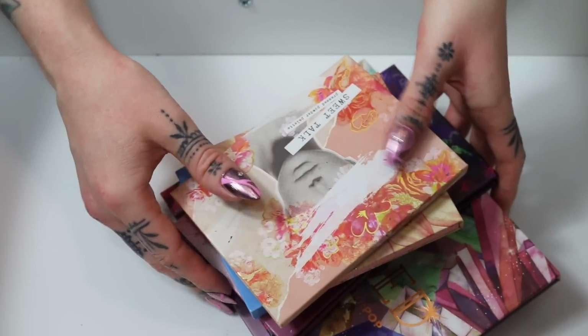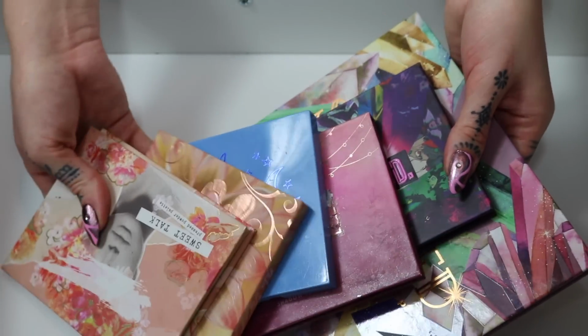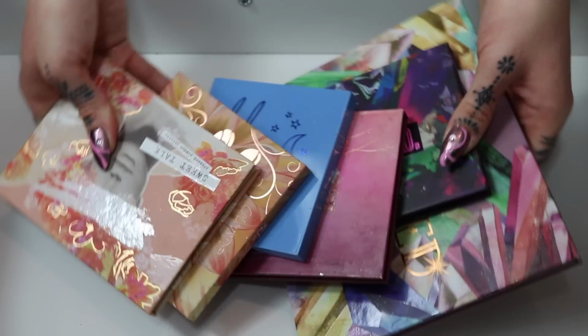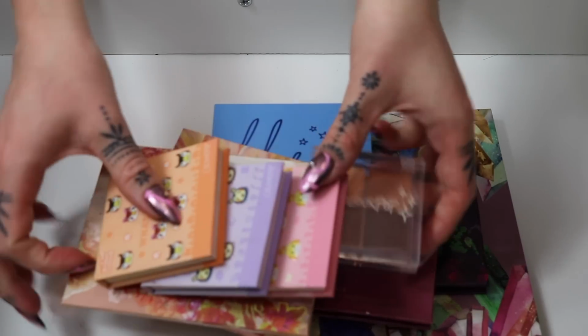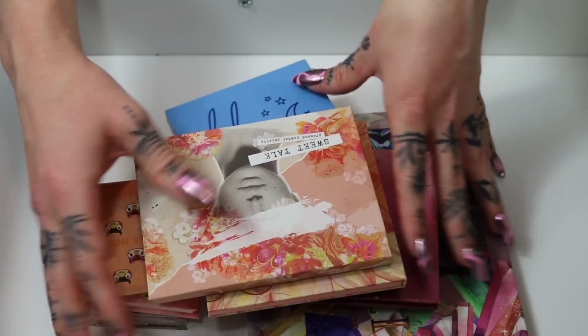That is not how this works. All right, then let's go into my ColourPop collection here. I have quite a few. Oh, actually that's not it. I also have these. All right, so let's go through them.